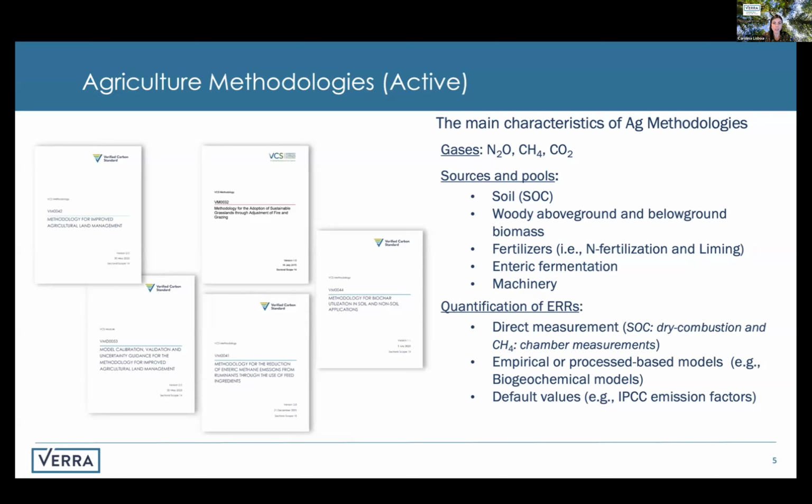The next methodology is the VM41. This methodology estimates enteric methane emissions reductions generated from the inhibitors of methanogenesis due to the introduction of natural feeding supplements to the ruminants' diet.